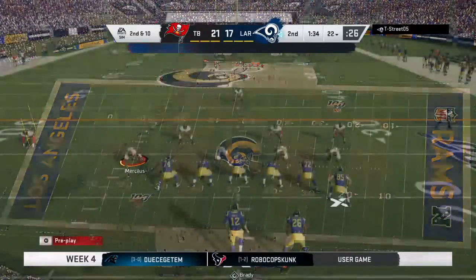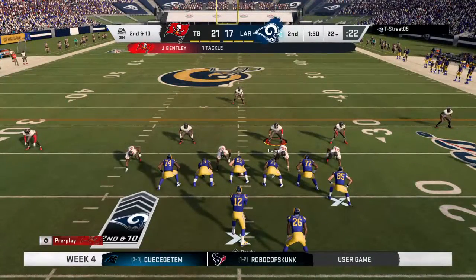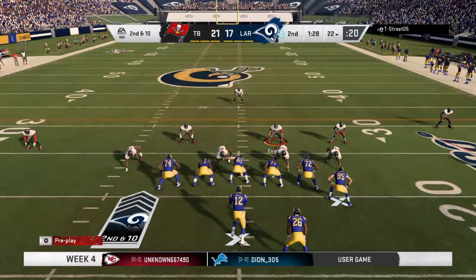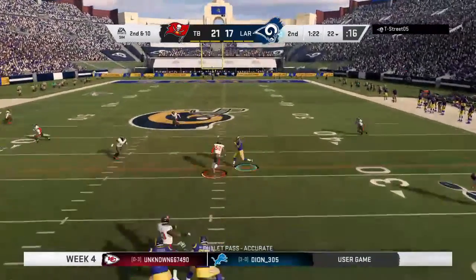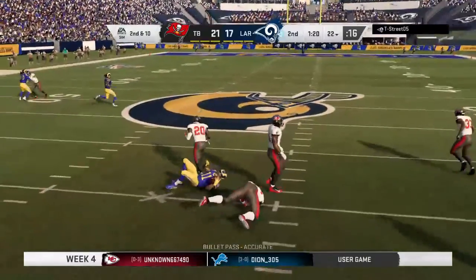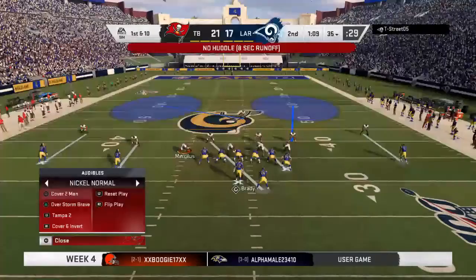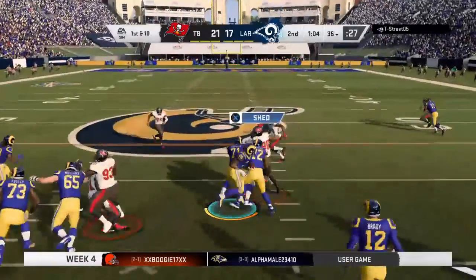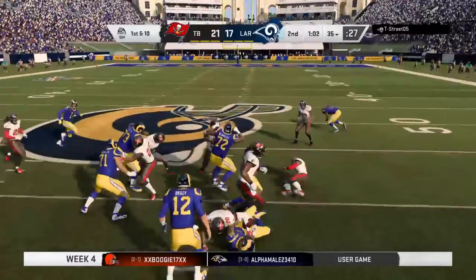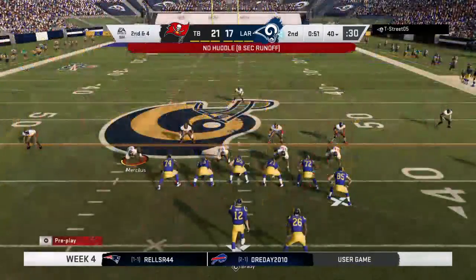Second and 10. Throwing on second down, Brady. It's hauled in by Torrey Smith, and up to the 35 before they're able to knock him down. That's a gain of 13. First down, Rams. Here's a run with Peterson. It's a 6-yard gain on the ground, and that'll make it 2nd and 4.